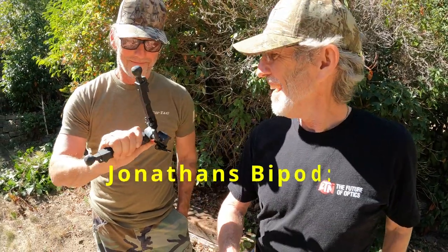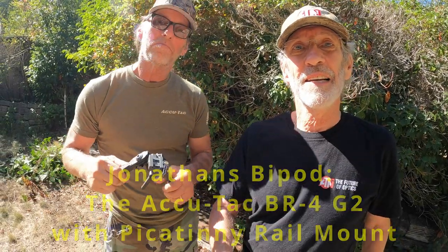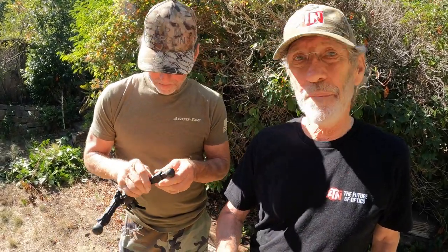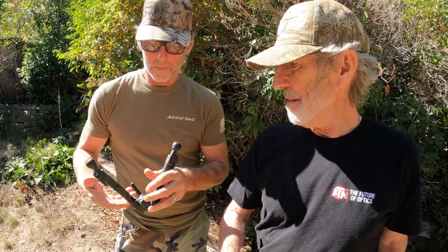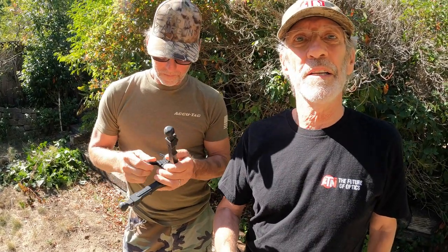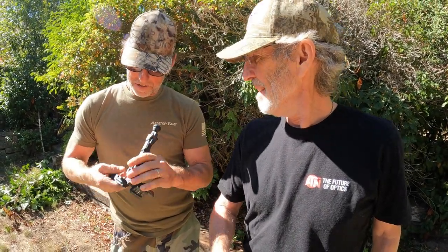And Jonathan has been using his for 4 years. It's on your .22? Yep. And it's in primo condition. I mean, Jonathan takes good care of his equipment and his kit, but the bipod gets the brunt. It does take a little bit.